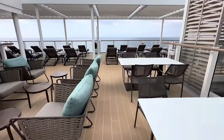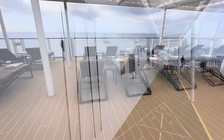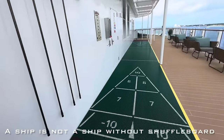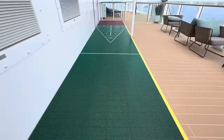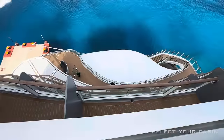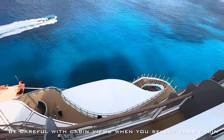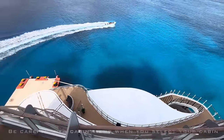One of my favorite things to have in a ship is an aft view. The Silver Nova has actual aft view cabins, but contact me before you make this reservation so that I can help you, because I do feel some of those aft cabins are a little bit obstructed, and I'll be able to give you my feedback and help you pick out a cabin that's right for you.